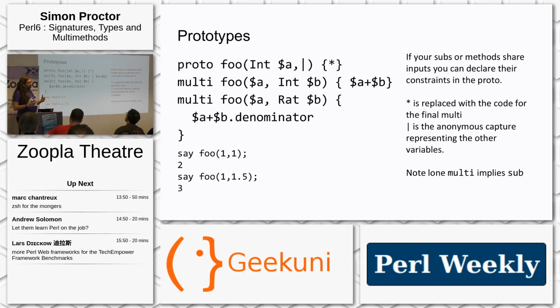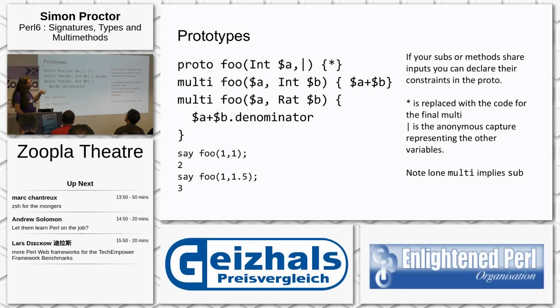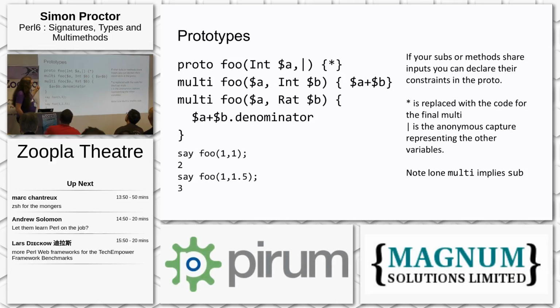You can also define prototypes. So in the case of a prototype, this basically allows you to declare any inputs or any parameters that are shared amongst all your different multi-calls. Now, if you don't declare a prototype, then you get the default prototype, which is basically just proto subroutine name, the bar, which represents the rest of your capture, and then the star, which in this case is call the rest of your function. Like I say, star just does everything. It blows my mind how many different things star does, depending on where you find it.